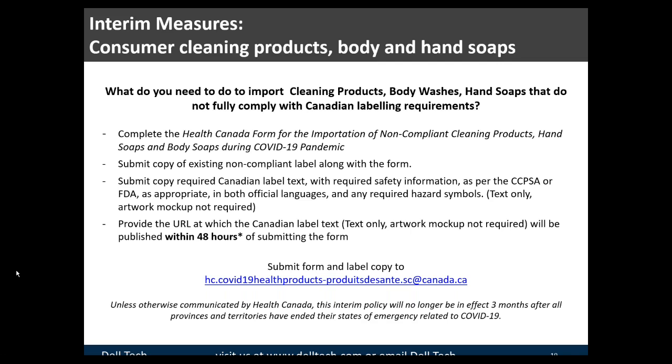Also with that URL, what they mean is that it's a direct link to where the label is. It would not be a link to your company website. They shouldn't have to go looking for it. This is really for the benefit of Health Canada. I don't think there's any expectation the public would go looking for this. Similarly, this will remain in effect until 3 months after all provinces and territories have ended their states of emergency.